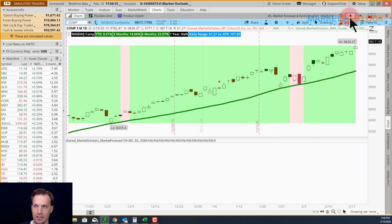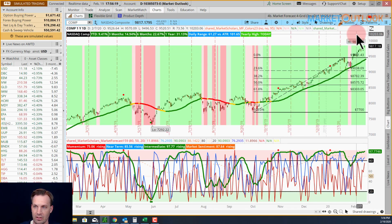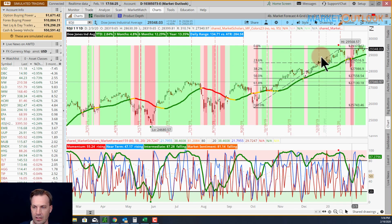So it's been a little bit weaker. It's been lagging behind. Obviously not the Qs. From a market cap weighting standpoint, the Qs are what's really driving this market right now. And then you also have the Diamonds, which has some element of some of those stocks, Microsoft, Apple, but not all of them. So you can see it hasn't been as strong either.